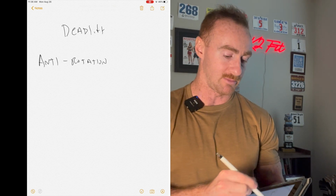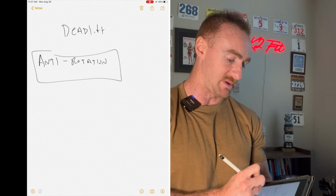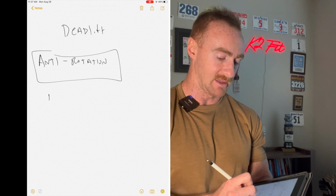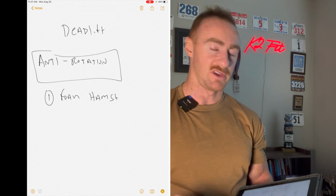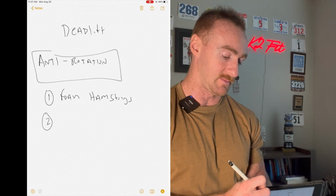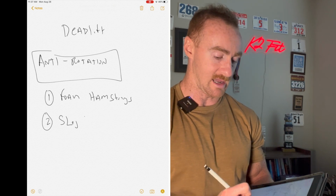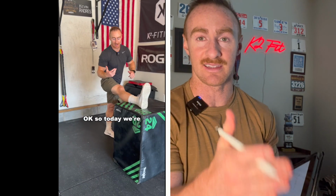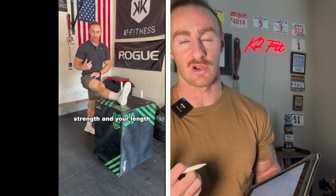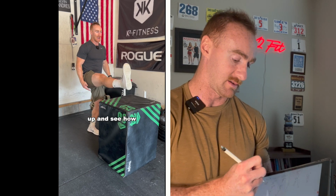Let's talk about how we can improve mobility for hinging patterns. So sure, we can spend a little bit of time foam rolling the hamstrings. From here, I'd like to go to a single leg box hamstring stretch, because we're going to go directly into a 60-second single leg hamstring stretch directly into our pails and rails series, which is going to help to improve hip flexion. So we'll go pails and rails.